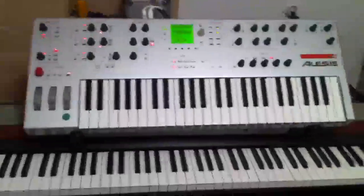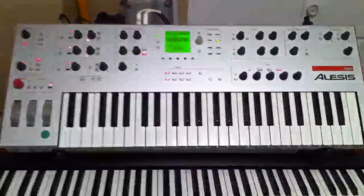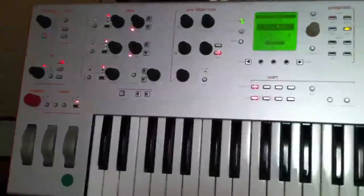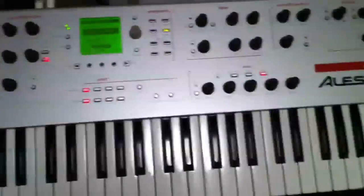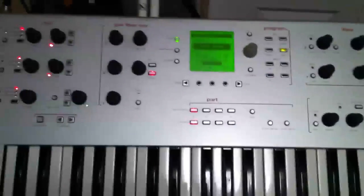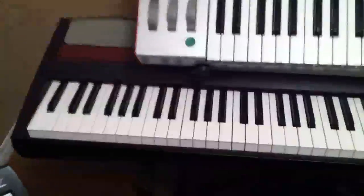And then there's my corner. This is actually my favorite place to work. We've got 2 keyboards at the moment. We're going to be adding on soon again. The top one here, that's the Alesis Ion. Great little modeling analog synthesizer. It's not quite analog, but it's as close as you can get, and it does a fantastic job of creating some pretty wicked sounds. And then underneath that, we've got the 88 keys.